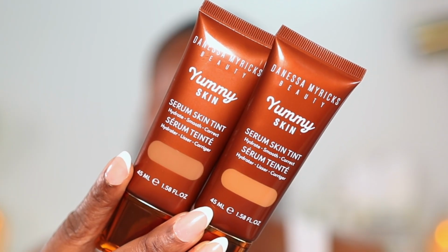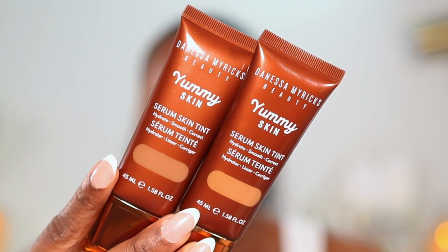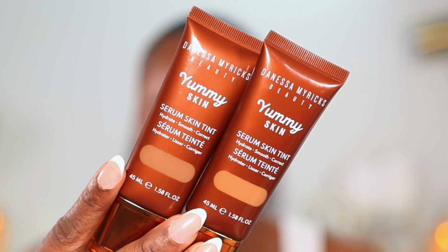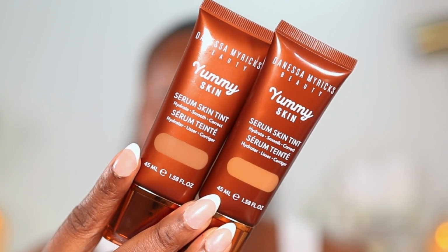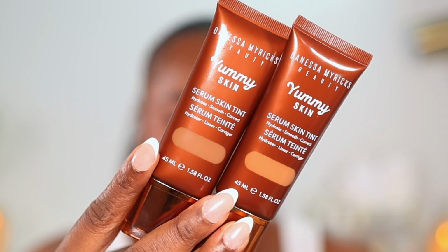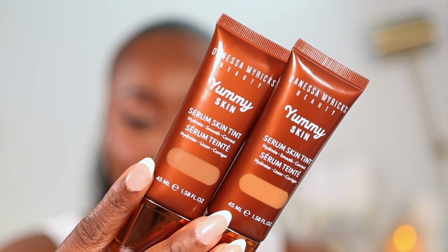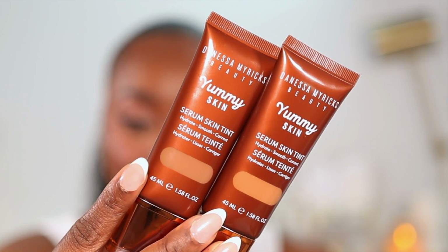I completely forgot to show you guys a close-up of the foundation, but the packaging is gorgeous. I feel like with Danessa Myricks, she keeps it simple but elegant. It looks beautiful, and you guys, you get a lot of product in here. This comes with 1.58 fluid ounces. Usually the average foundation you get 1 fluid ounce, so for the price, $36 for a foundation that is available in Sephora, I feel like that is a really good price.